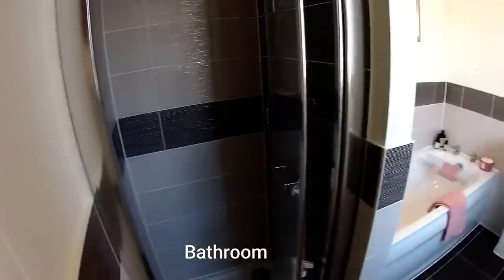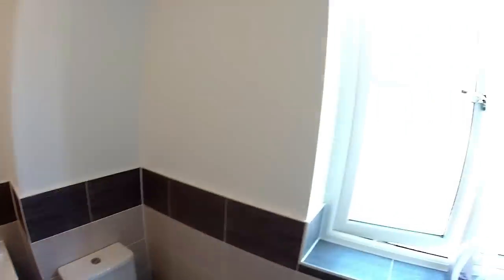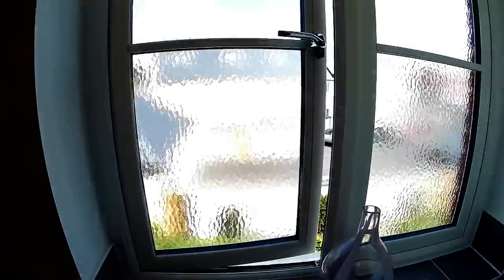So we've got a little shower in there. Bathroom. So we've got the bath, the sink, the toilet, that nice tiling as well, and a little window in here, letting in a nice much needed breeze.